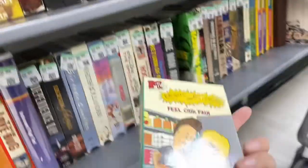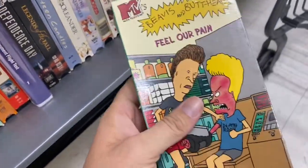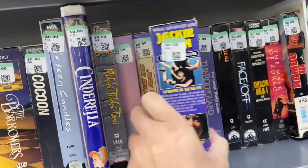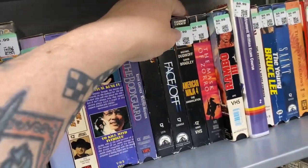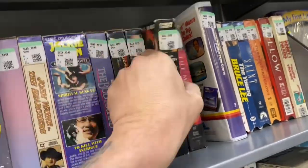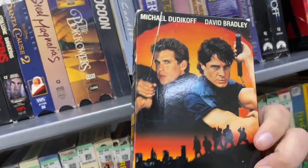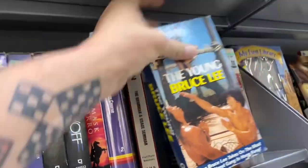Whoa, we got Beavis and Butthead. That is awesome. We got some Jackie Chan here. I've got a ton of Jackie Chan though, so I don't really need to buy anything else at the moment. Rambo 3. Oh, yes. We've got American Ninja 4. I might grab that. What's this over here? The Young Bruce Lee.